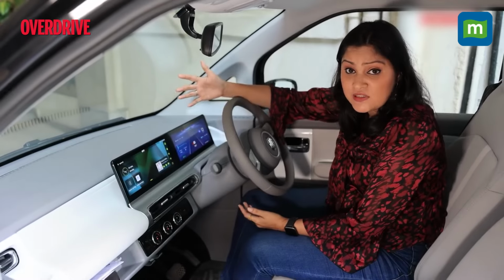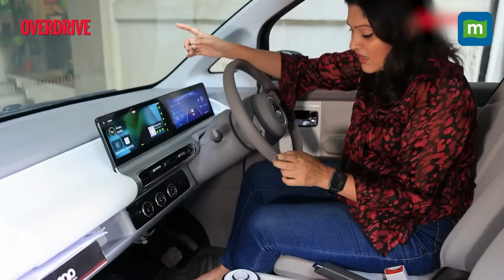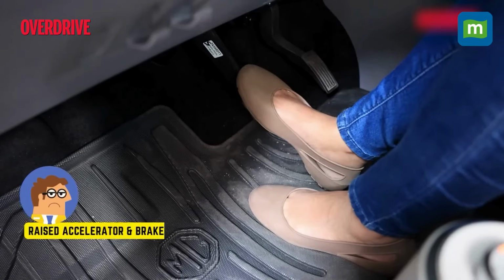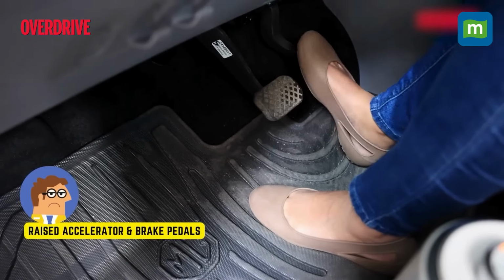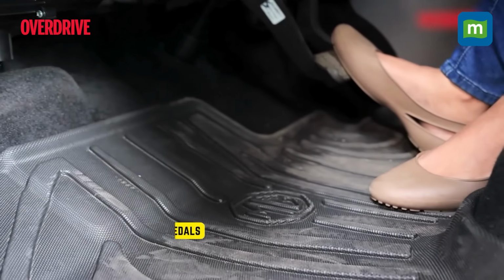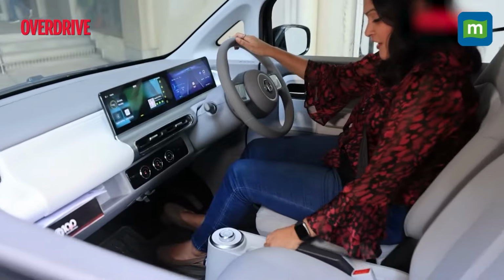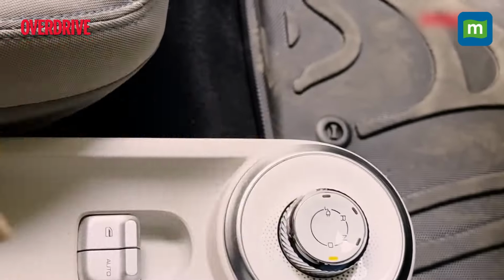Well, you get great visibility thanks to the tall hatchback. One thing that I don't like about the Comet is that the brake and the accelerator pedals are in somewhat a raised position, which makes it very uncomfortable while driving over a longer distance. I like that there is no start-stop button.